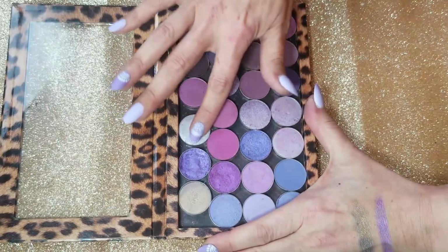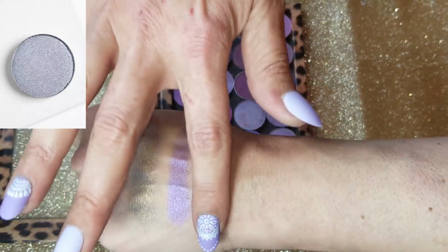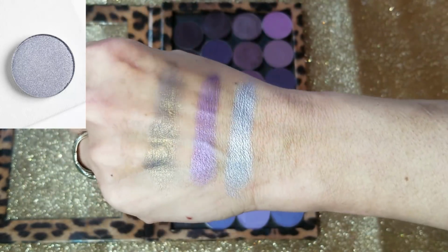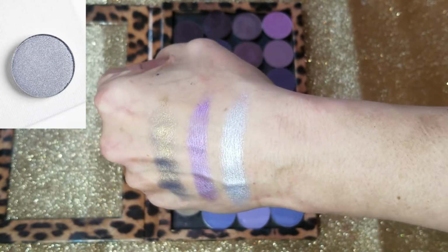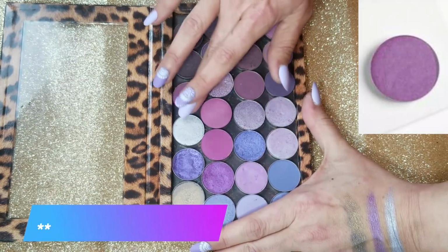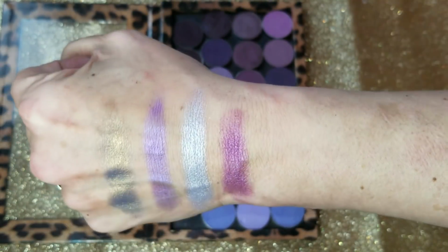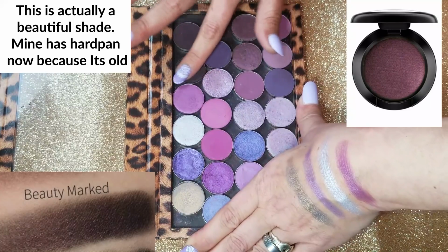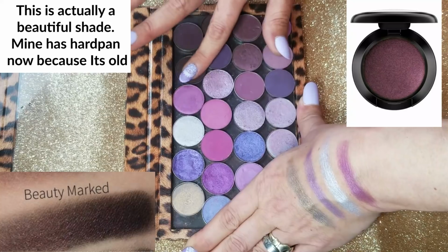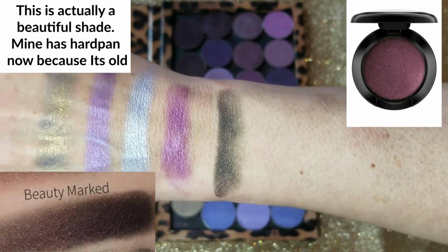This is Colourpop Beam Me Up, and this looks like a silver, but it has a purple shift. It's like an icy lavender. Next, this is also from Colourpop, and this is the shade On the Edge. From MAC, we have a shade called Beauty Marked, and this is a deep purple with magenta glitter in it.